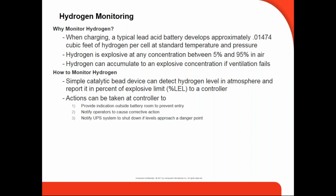So why do we monitor hydrogen within a battery room application? When you're charging batteries, the off-gas of a lead acid battery is basically hydrogen, and as hydrogen builds up, it is explosive over a wide range of concentrations, from as low as 5% to 95% in air, depending upon how much dilution comes into play. Hydrogen is the lightest of all gases. Therefore, it is going to migrate up into even the smallest pockets of a ceiling and get itself into that area. So you do need to make sure that you have proper detection within those small areas. And if ventilation fails, you need a backup source to be able to shut the systems down.